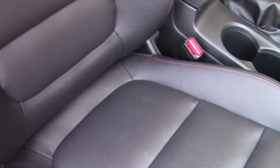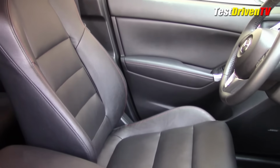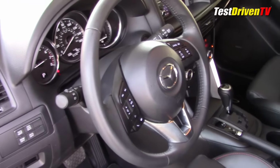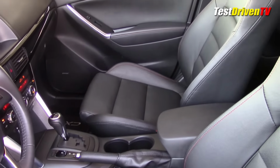The interior is simply a great place to be. Fully loaded, our CX-5 tester had highly bolstered leather chairs, tilt and telescoping steering wheel, as well as a touchscreen navigation sound system and backup camera. The nice dark cabin has an upscale feel that even base models with cloth seating get.